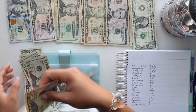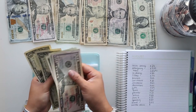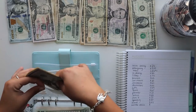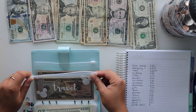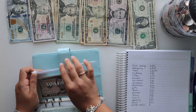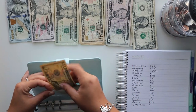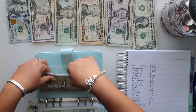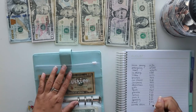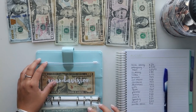So let's do this. So that should be it. We have 50, 70, 90, 95, 96, and 97. So $97 going back into travel, again with a total of $197. And then WandaVision just has 10. So there's two fives. We're going to put a 10 in here, and that's all they both have. So let me go ahead and write $10 for their total. So with that being said, that is everything counted up and switched out.